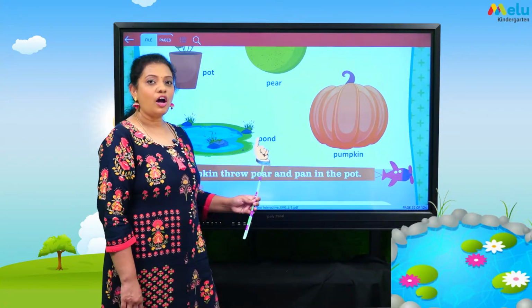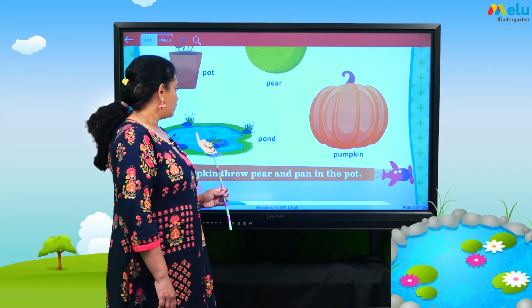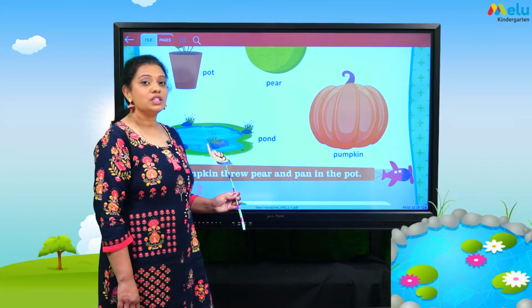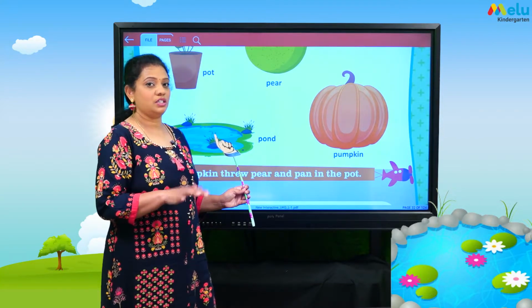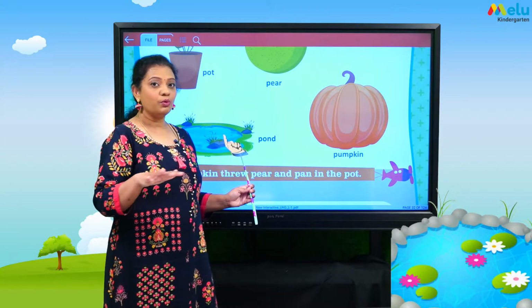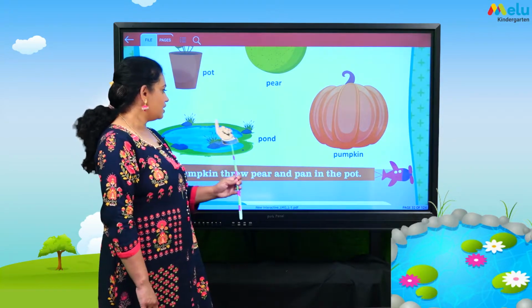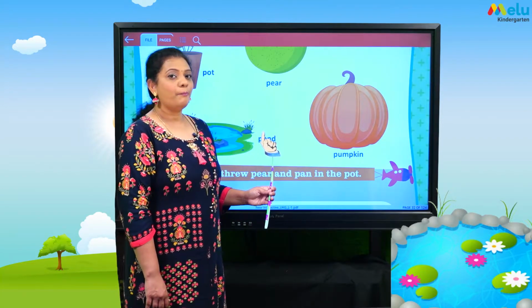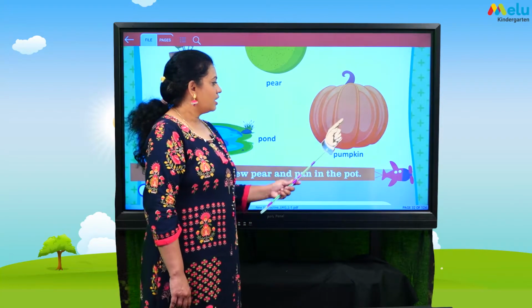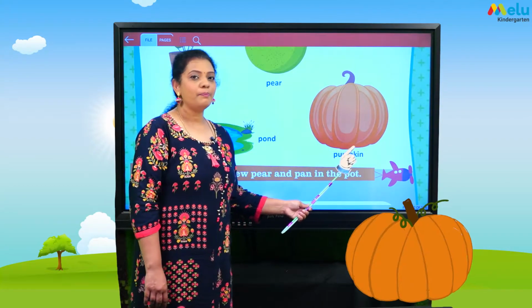It's a pond. Okay, it's a small water body with stagnant water. Children, it doesn't move anywhere. There will not be any flow, but it is stagnant water. It is a water body which is called pond. And this is a vegetable. Pumpkin.